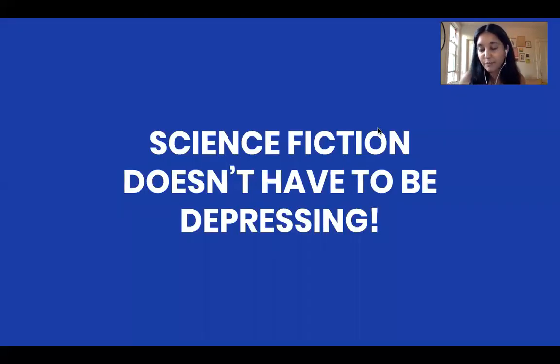And just before we go into a couple examples of artists doing SolarPunk work, science fiction doesn't have to be super depressing. I love reading science fiction, and sometimes it is kind of tough because it always is like, it's 2080 and there's 10 people living on Earth because all of these bad apocalyptic things happened. Science fiction doesn't have to be like that, and SolarPunk paints a different future.